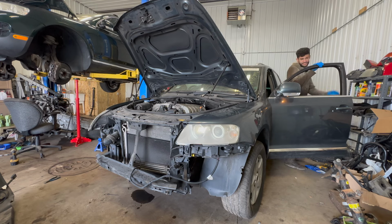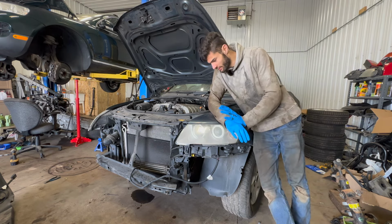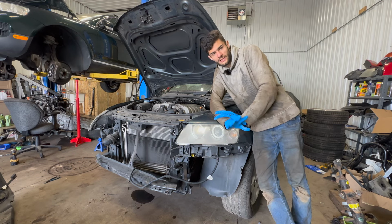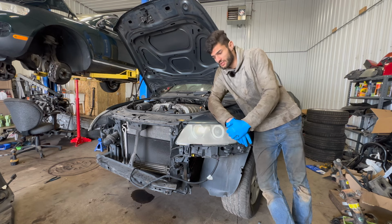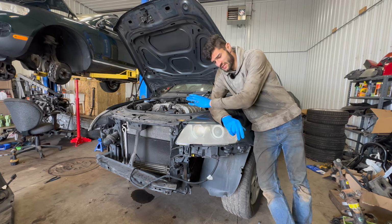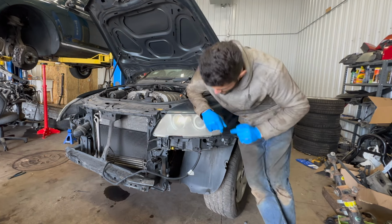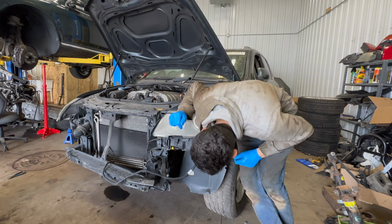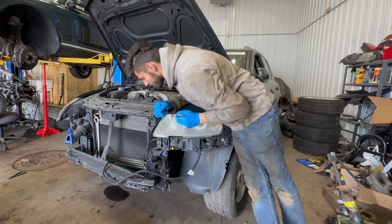So every time we try to start it, it almost immediately died. And I had just now, like 10 minutes ago, realized why. I honestly considered the fact that we might have a timing chain issue. These 3.6 VR6 engines are sort of known for having a timing chain that, oh, looks like we sprayed some sort of fluid out here. That wasn't here before. Yeah, we're gonna have to look into that.